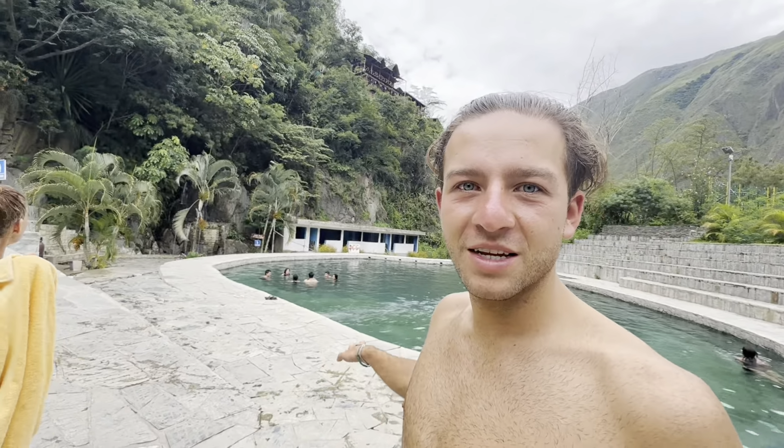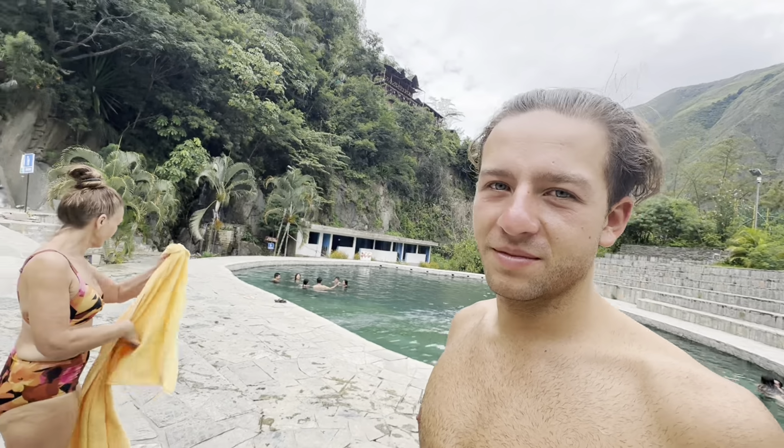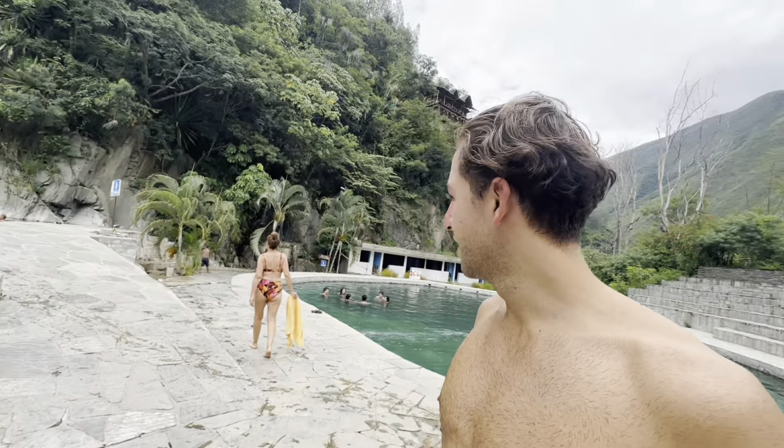Okay, we are at the hot springs. This is the last pool. It's a bit less warm than the other ones, but we go in here first and then we try out the other ones. Can't wait to relax my muscles in this hot volcanic water.